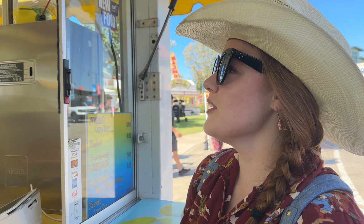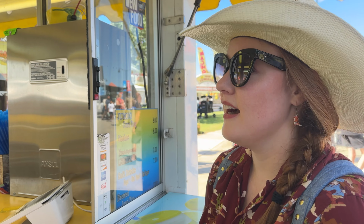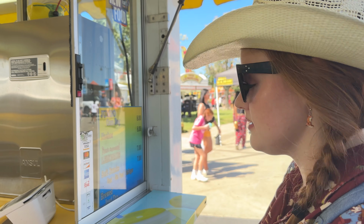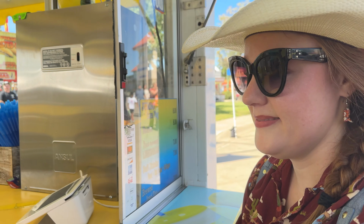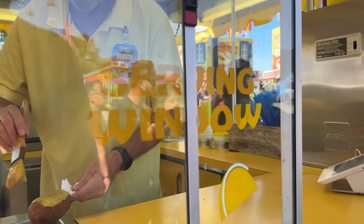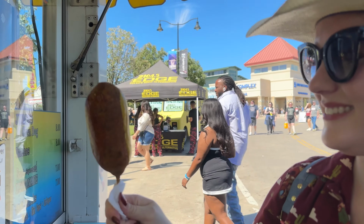Hi. I would love a pickle dog on a stick, please. That's ketchup and mustard, please. Oh, that's beautiful. I've been wanting one of these for a long time. $8. Thank you so much.